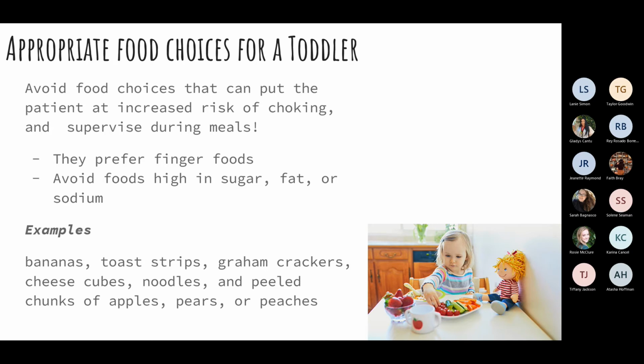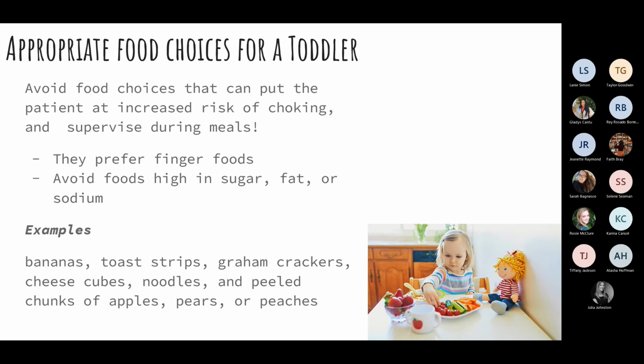For our toddlers, on the other hand, there are picky eaters. So they might not want to try everything, but we do want to slowly introduce different foods into their diet. Our main concern, though, is going to be choking. So we really want to make sure that we're cutting our grapes in half, maybe in a few quarter pieces. If we have little cubes of cheese, we're cutting them really, really small, just so that they can swallow them and there's a very low risk for choking.